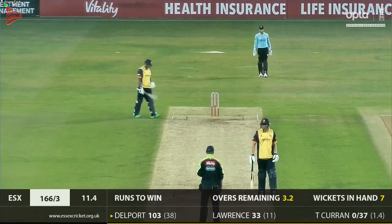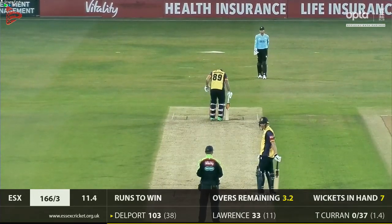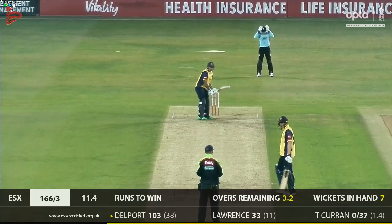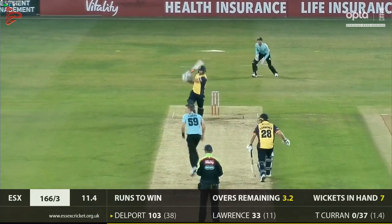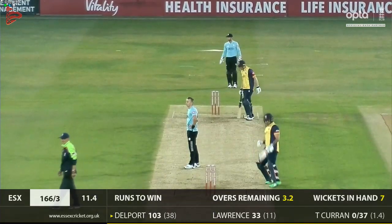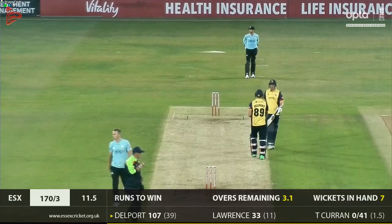A straight flat 6 over deep backward square leg. Phenomenal innings, and as I say, those who were here for the Graham Napier innings will be making comparisons. It's been quite astonishing. 103 off 38 deliveries as Curran comes in again to Delport. He's going to swing away again, pulled away to the leg side. There's a chase on here, there's going to be 4 more! And it is reminiscent of that fantastic evening where Graham Napier smashed his 150.